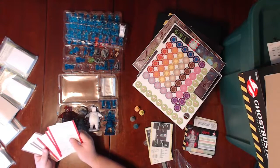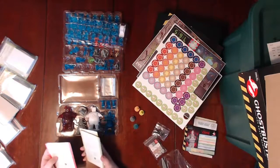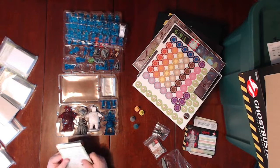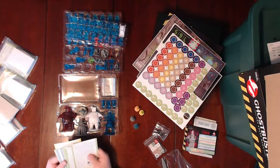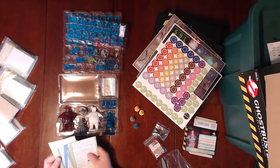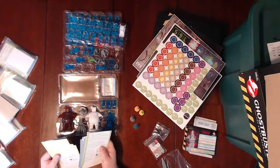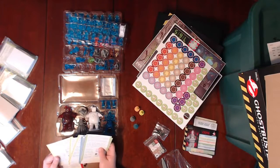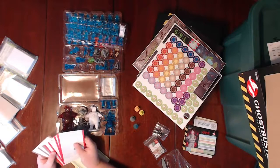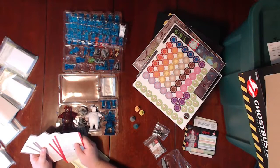And then these are more scenarios. So it looks like just a ton of scenarios to potentially play through. Let's see. They have Campaign. This is Campaign 1. Campaign 2. Campaign 3. So there are 3 campaigns, all of which are color-coded. Then it looks like maybe a bunch of individual scenarios. And this one's another campaign.